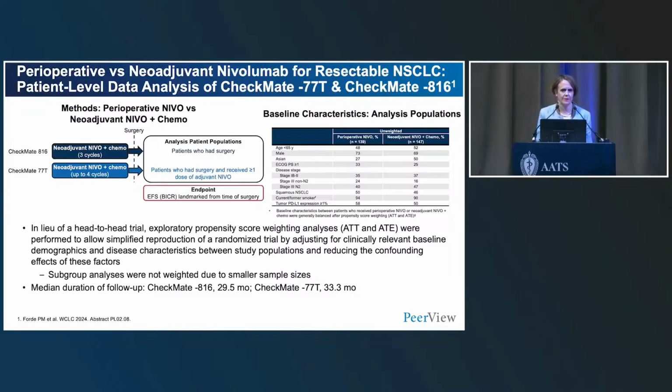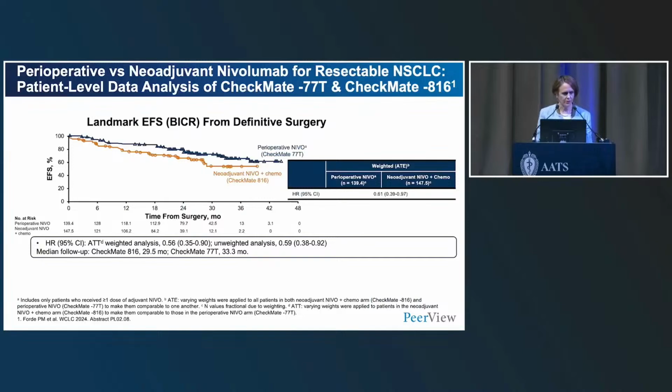I think these types of exploratory analysis are not perfect. They are not randomized trials, but I think they give us good signals. This was individual patient data. The weighting was, which trial we weighted to. Did we weight to the Checkmate 816 or to the 77T? The biggest difference between the populations, surprisingly, was geographic. Baseline characteristics were otherwise incredibly similar. And then this is the landmark event-free survival from the time of surgery. The statisticians felt very strongly that there was no way we could do this except from the time of surgery.